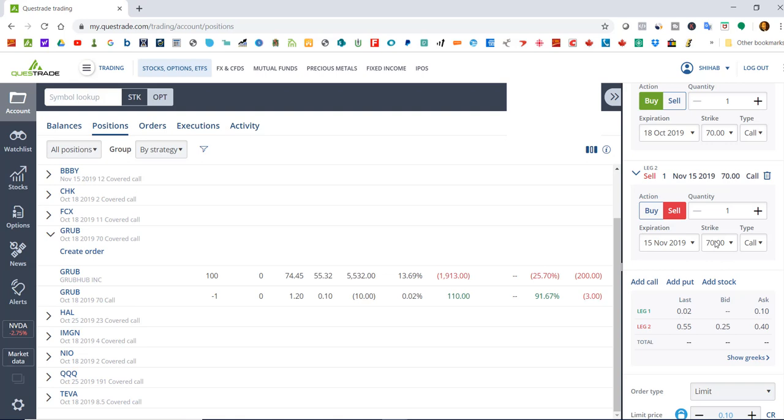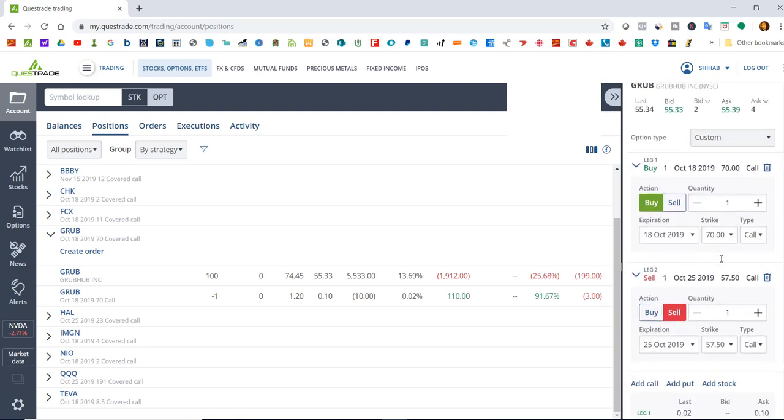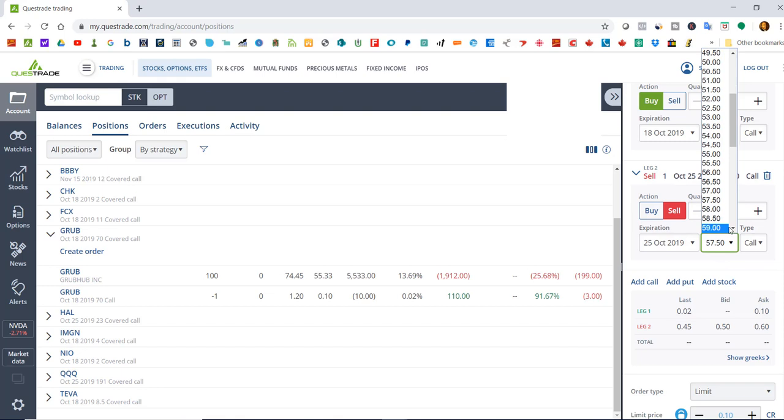The reason I pick 70 is because that's my cost. I don't want to risk losing my shares below 70. If I want to take the risk, I can choose a 65 strike and collect more money. Or I can go weeklies and get closer, because it's a smaller time frame, so the stock has a smaller chance of moving that much in 1 week. So maybe if I go 59, I can collect $20 in 1 week.